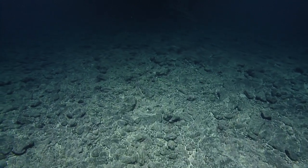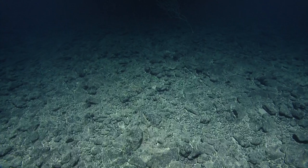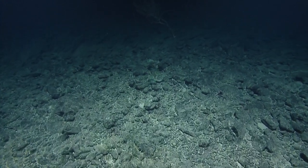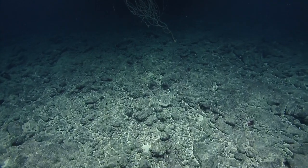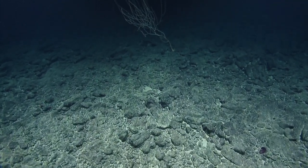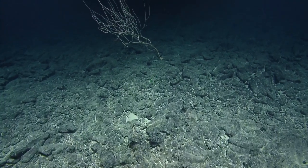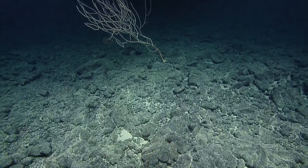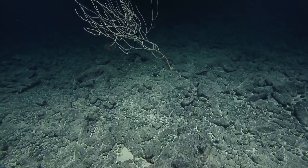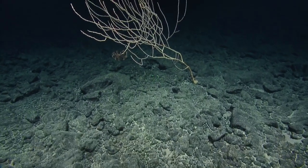And typically, the deeper you go, the more time you need to spend. It's not that it's any more or less diverse or any more or less abundant. Things are just very low density down there. So you might have to travel for several kilometers to really get a good handle on how many species are down there. So, very time intensive.